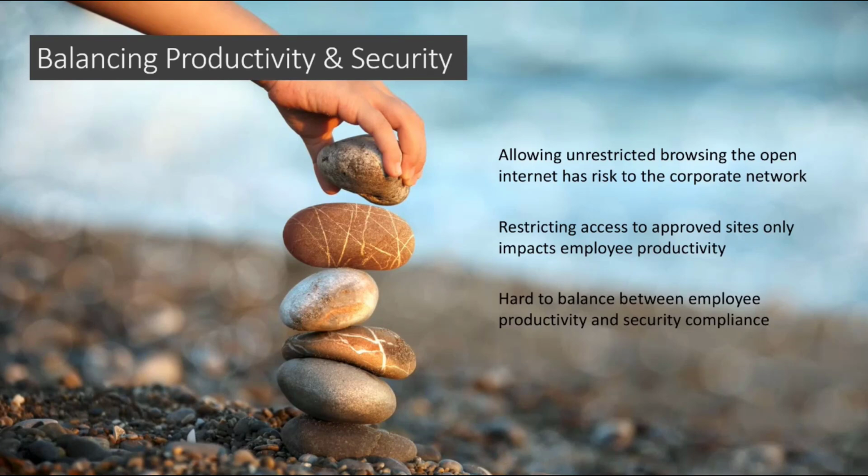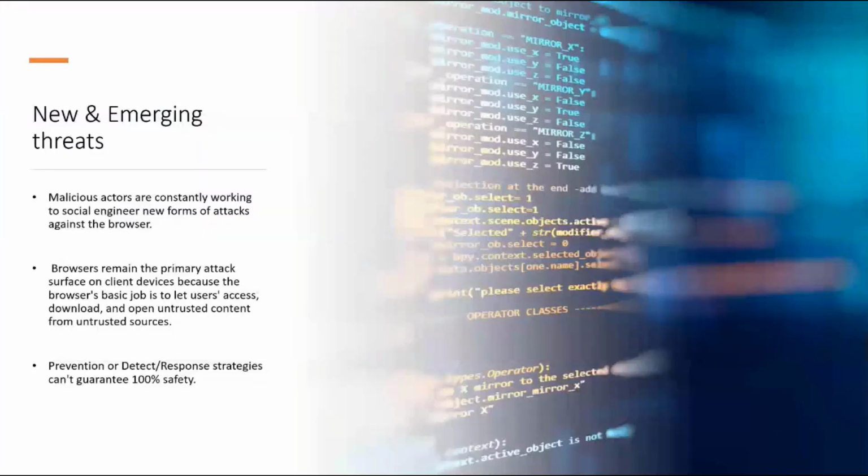So you folks, some of you are IT admins, some of you might be in the security space. Everyone absolutely is a user at all times. And so, like I said, it's a tough balance between productivity and security. And keeping up with security, it's a full-time job, right? Malicious actors are constantly working to social engineer new forms of attacks on the browser. They remain the primary attack surface, like I said. Everybody uses a browser to get their job done. So bad actors trying to get access to that corporate data and information isn't what we want to see. Protection or detect and response strategies can't guarantee 100% safety.